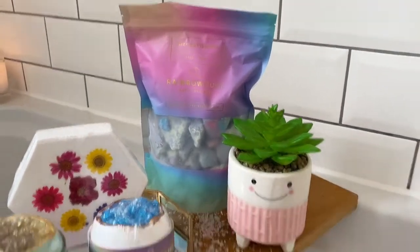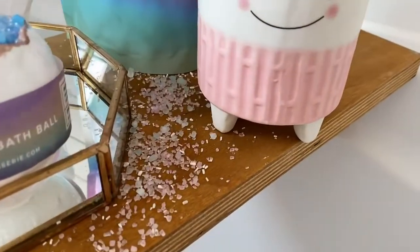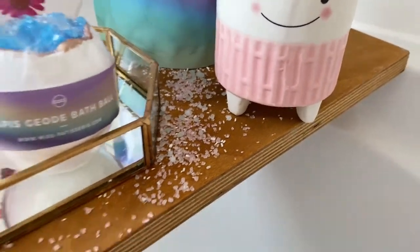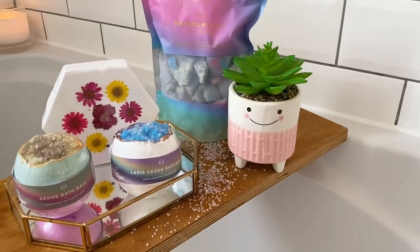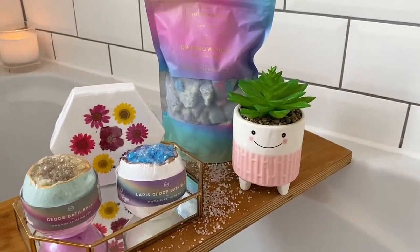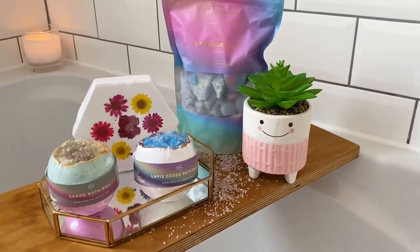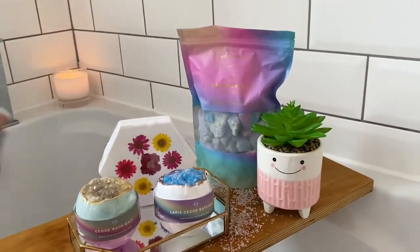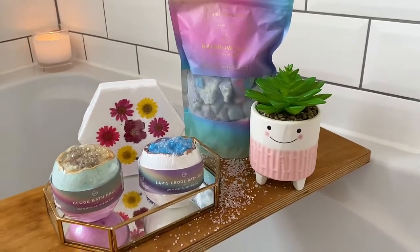I've popped my little planter there with a fake plant just because I thought that looked quite cute, and then obviously the rainbow dust as well. And then what I've done is I've just got a selection of bath salts out of my cupboard and just scattered them, which kind of looks like a confetti vibe, just with the rainbow one being so colourful, I wanted it to look really fun. So that's that, and then I've just got a candle in the background burning there just to add a little bit of warmth to the photo.